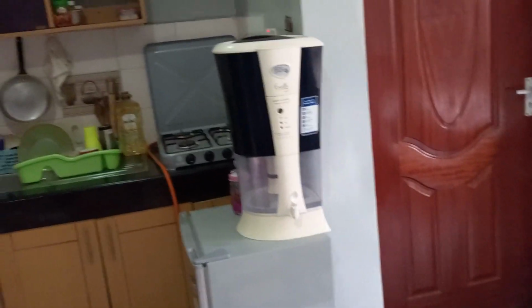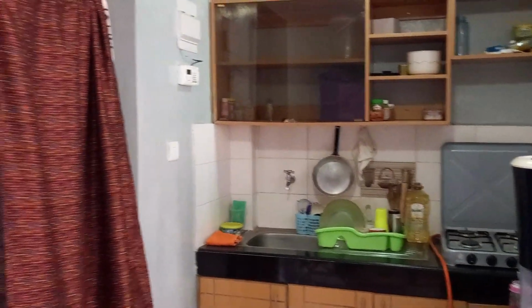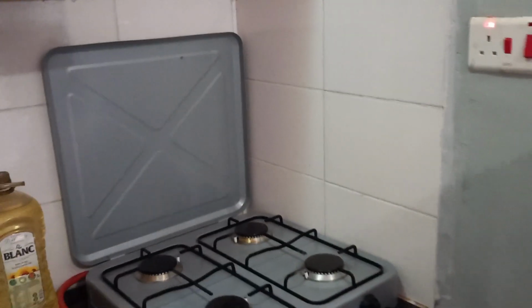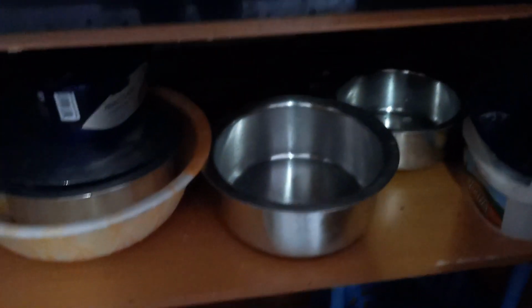Guys, the first thing you see when you enter from the door is my kitchen. That is my kitchen, and it's the first place you see when you enter the door. Now, I put that curtain there because there are no roads there, so I usually just put it there to prevent too much light. You can see the kitchen here. I'll just move you closer. I have my utensils there, my gas cooker there, and this is where I put my gas down there, and then you can see here I have my two sufurias and these other things down there.